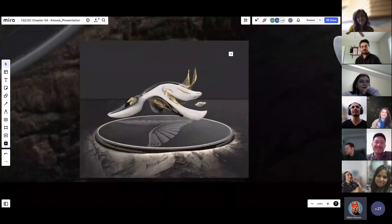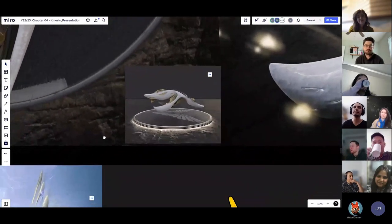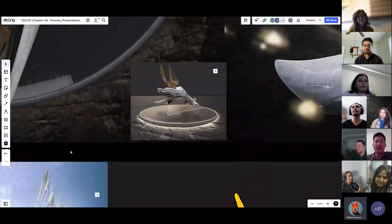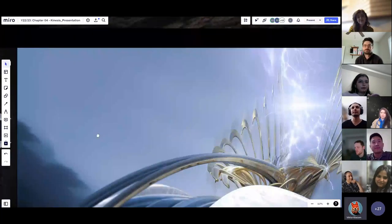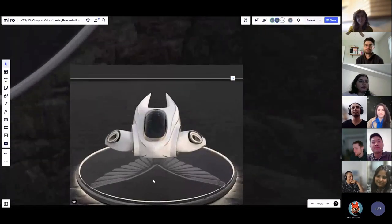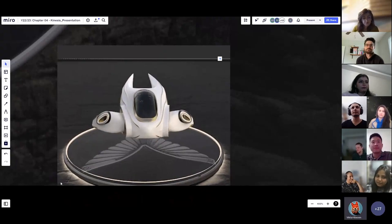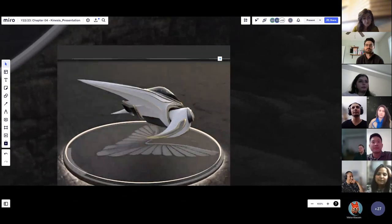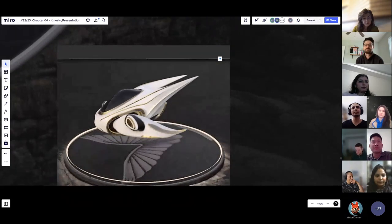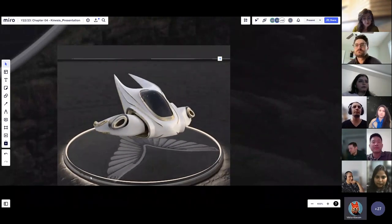So yeah, this basically just shows the deployment of the drones and the mortar. Then the other one too, maybe. So yeah, you can go ahead.